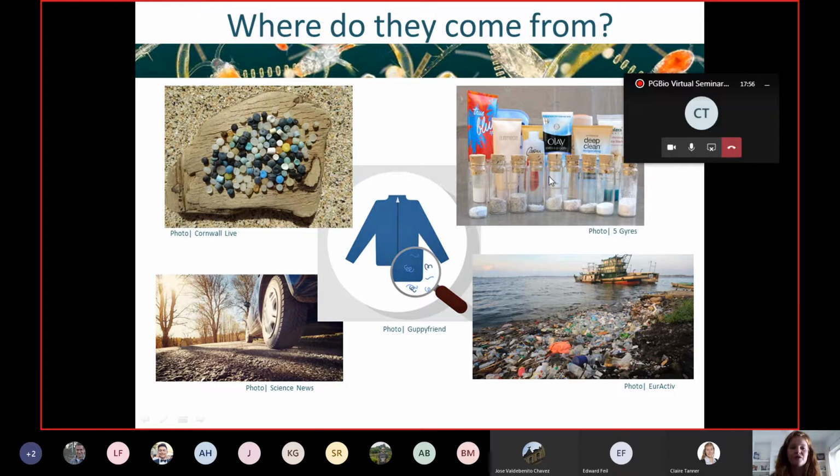Another source, and one that's probably going to start decreasing since the recent ban, is microplastics present in exfoliants, makeup and cosmetics. Recently they've been banned, but because they were so small, they would go straight down our drains into our wastewater treatments. And again, because they're very small, they go through the mesh that's meant to catch things and head straight into our waterways and then straight out to sea.